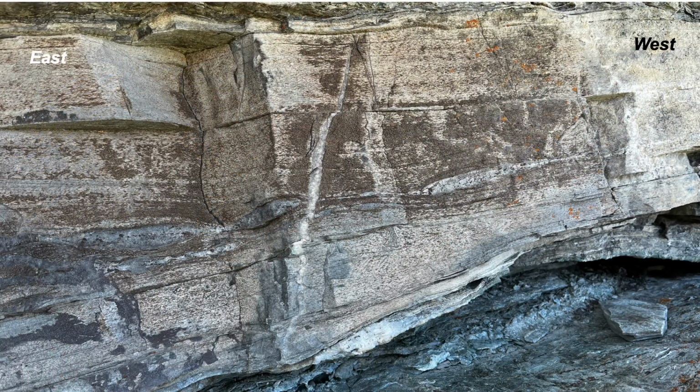So let's go back to look at the carbonate, and we can see it's got veins in it that are asymmetrically sheared, and they imply this shear sense, which is top to the west-northwest.